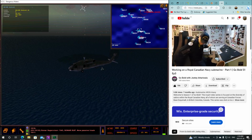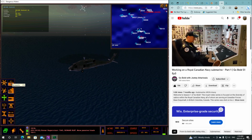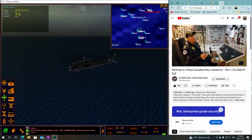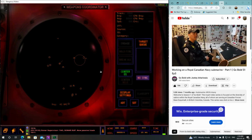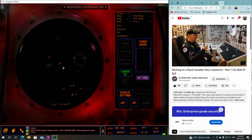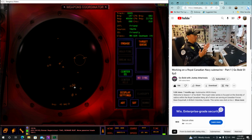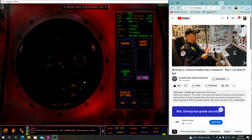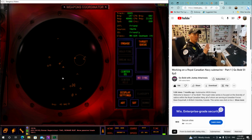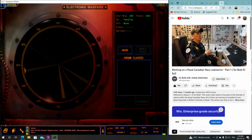Normally I would be sitting here. It depends on if we're dove or if we are surfaced. If we're surfaced, normally there will be a navigating officer on the bridge. I would have my headset and I would talk to them. They would tell me what bearing to go, what propulsion speed, and whatnot. If we're dove, then I wouldn't have the headset. All the orders would just come from the ship control officer of the watch. They would just tell me what depth to go, what course and speed.